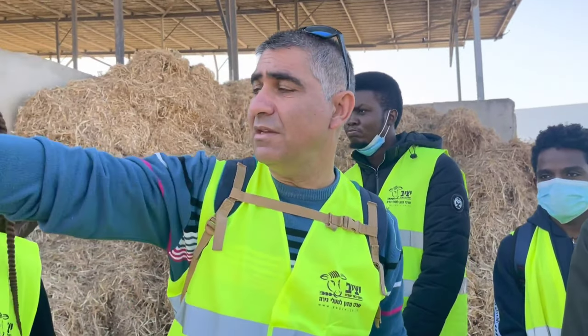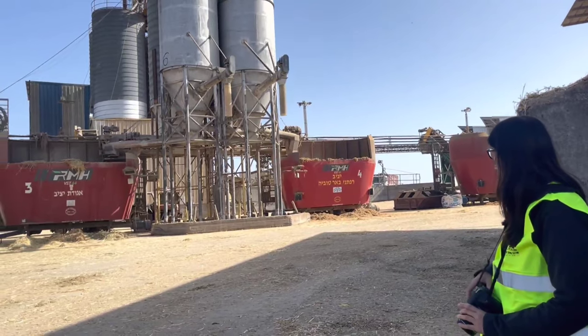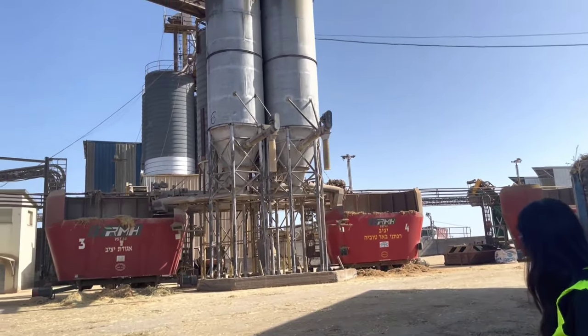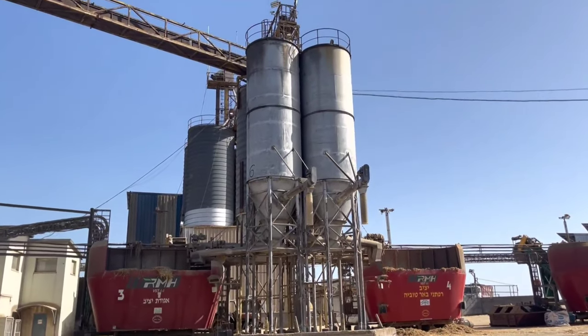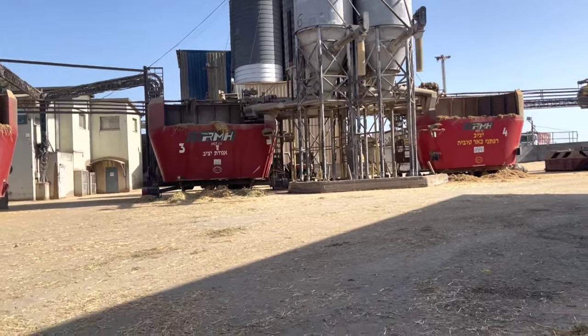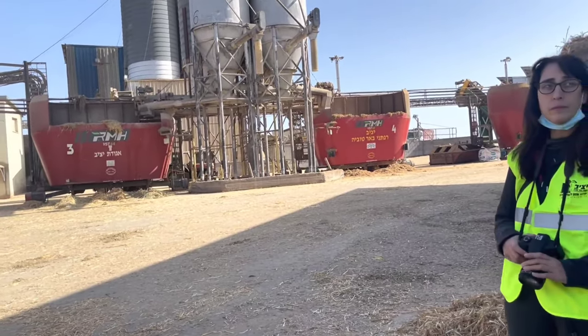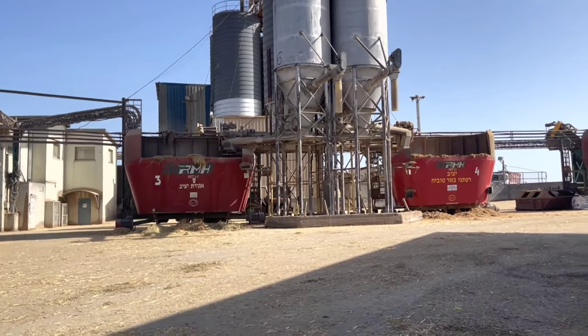Okay, so you see there the tractor. This is a farmer who comes with his own tractor. The mixing wagon is spilling its content to his tractor, and of course they know exactly what the weight is. He is in the office, so people will see exactly what's going on.